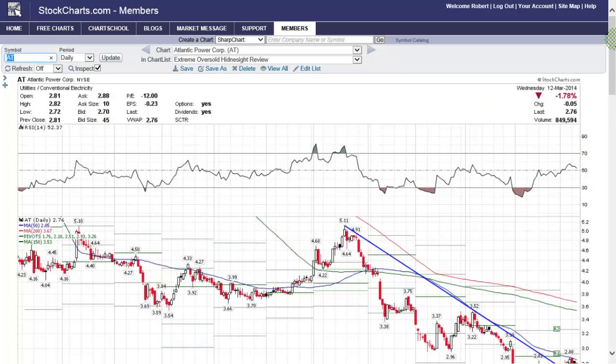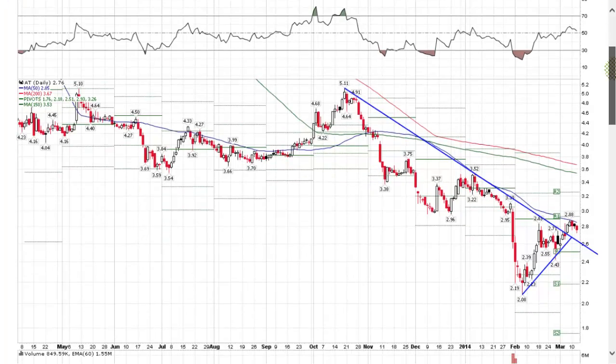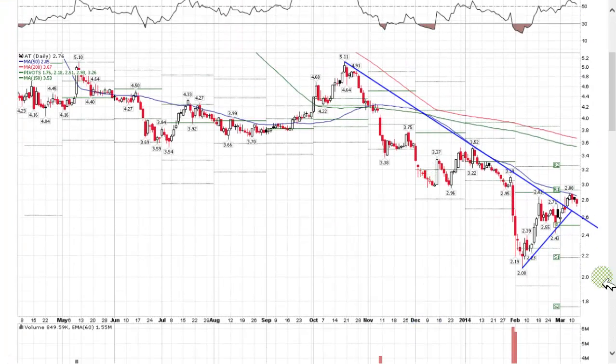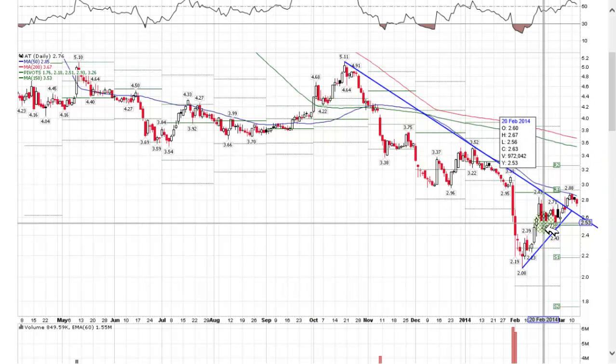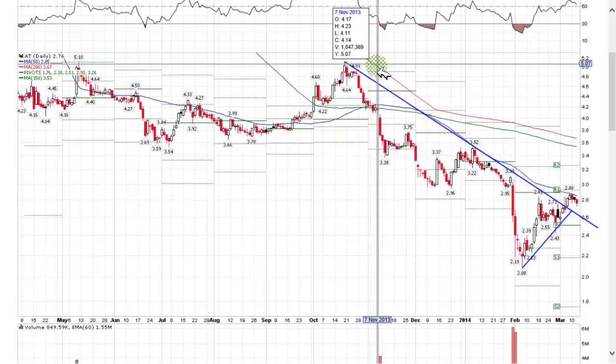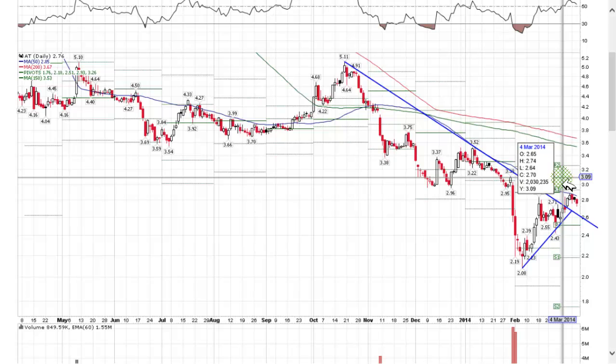Atlantic Power. We traded this. This is a stock for fellow member Dale. We traded this stock as an extreme oversold stock. It's got to be a couple of years ago now, and we did quite well with it. So we have been in a long-term downtrend. We found support at $2.08, rallied up to the upper band of the declining downtrend line, and we broke through.